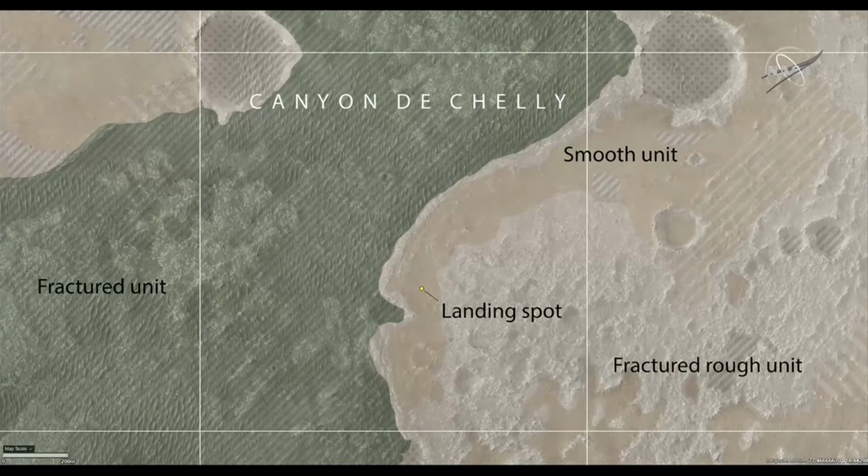And what we can see here is that in true JPL EDL fashion, the engineers got us right on a very interesting geological contact. What we see here is the green unit, which we call the fractured unit, based on textures that we see in these images from orbit. And where we landed is on these tan units, which are fractured and rough as we see them in the orbiter images. And we landed, thanks to TRN, on a smoother area shown in that dark tan.